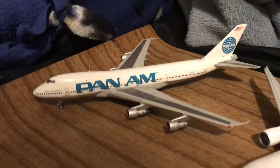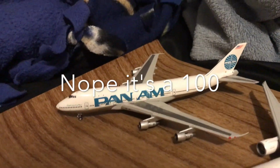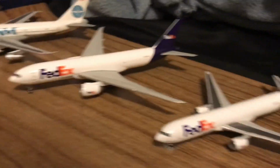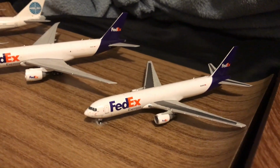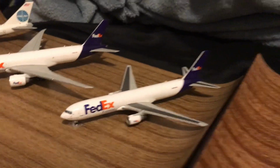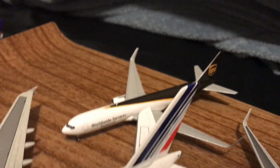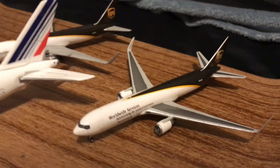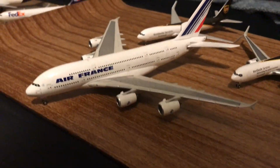Coming back here, we have a Pan Am 747-100, or is it a 200? Which is actually one of the first models I ever had. 777-200F. FedEx, well, that's FedEx too. FedEx 767-300F. Is it? I believe it's 300. Should be 300. UPS 767-300F. I don't think anyone ever says F though. UPS 767F. A380 Air France.